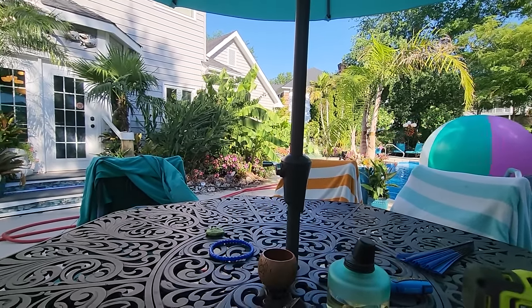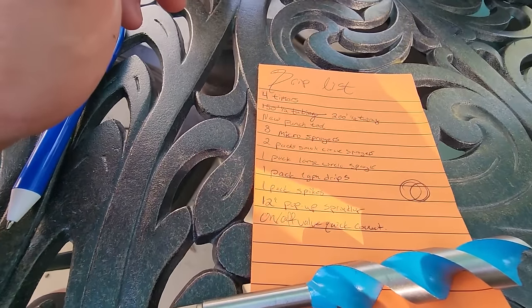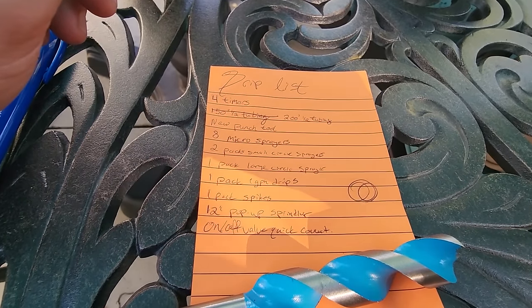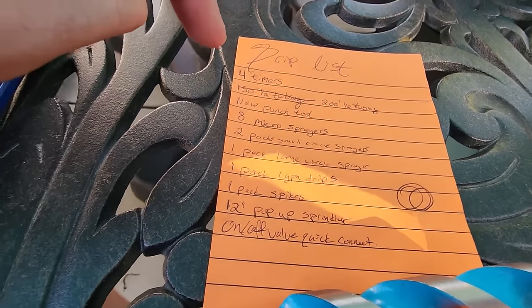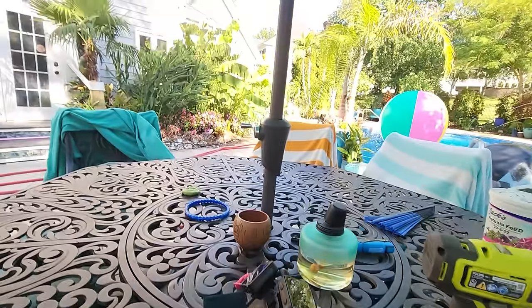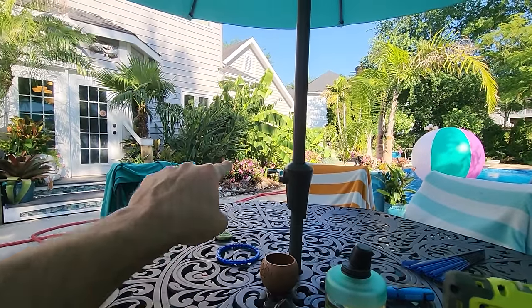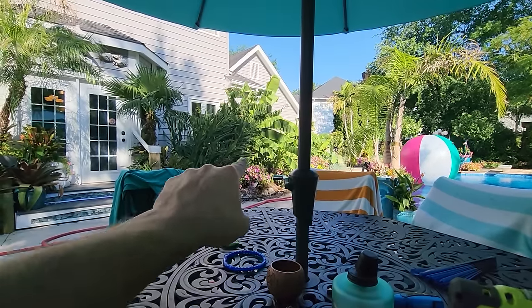I'm just going to do 4 individual timers because those just seem to last much, much longer. It's less mechanics and things to deal with when, you know, water and electricity doesn't always go together, all that stuff. I thought I was going to need about 150 feet of half-inch tubing. I'm thinking probably going to need more like 200 because I'm going to run this length from the driveway over here.